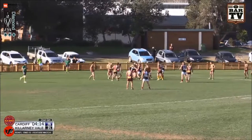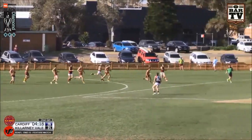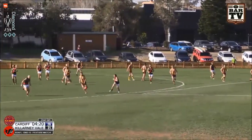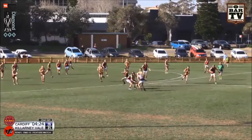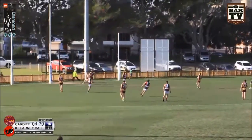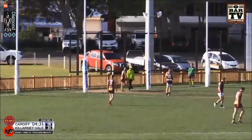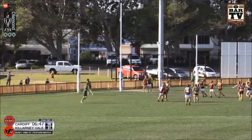Well, not late changes as such, but changes from last week's loss to Terrigal Avoca. Seem to be functioning pretty well, though. So White, good little kick there. Just missed the target, though. It eventually ends up with Debnam. Fell over at the opportune time, but just sold that candy. Now he gets onto the right foot. Gee, that's a good kick at goal as well. Terrific goal, Killarney Vale. Debnam went to ground. Had enough time to get back on his feet. Probably could have been a little bit more direct.